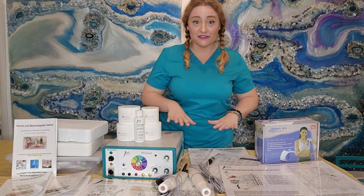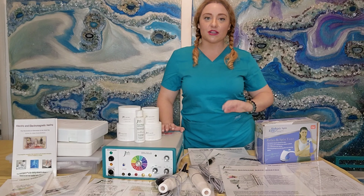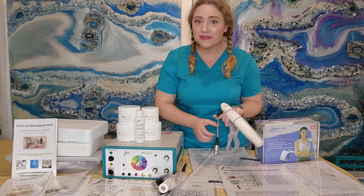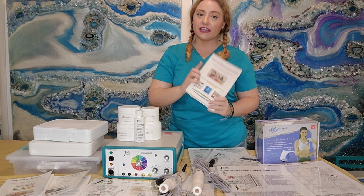I remember when I very first got my first Jade machine. I had been working with microcurrent for around 6 months, so I wasn't new to it. But there's so many cool attachments. There is so much education. This is my favorite one.